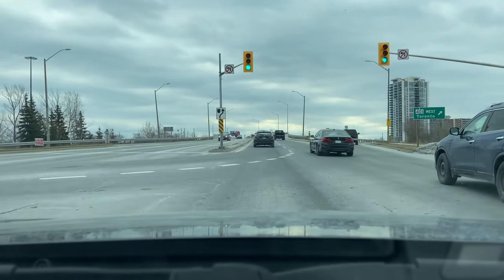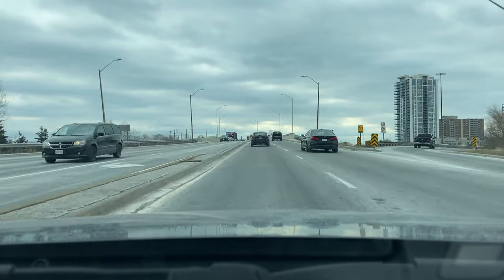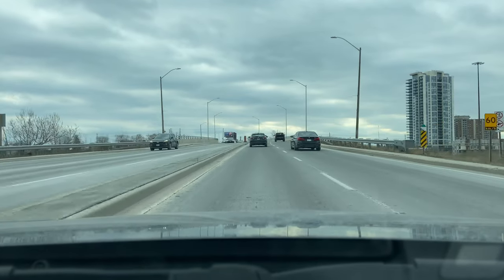And as we come up to the 401, this is the southern boundary for the city center neighborhood, and that will wrap up the drive tour.